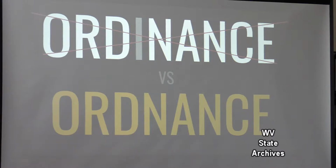Equally aggravating is this little problem. You have no idea how often we run into this, even in newspaper articles. If it had been an ordnance plant, it would have manufactured city regulations instead of warship parts. Which I know that seems trivial, but we've had articles or archival items slip under the radar for months because of this single rogue letter.